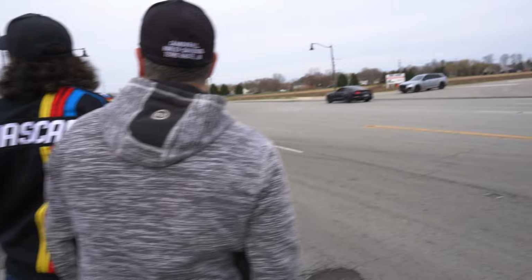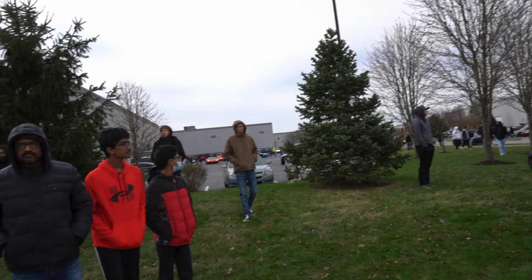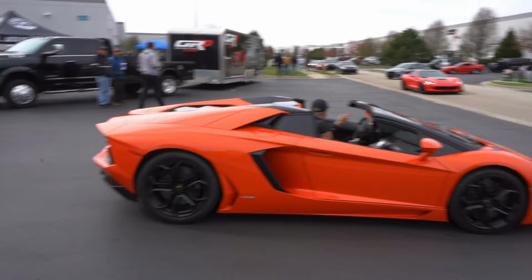No, I gotta see this. Oh my god, the thing is a beauty. Oh, the orange Aventador. Just ran over to the orange Aventador, about to head out. Aventador's a dream car, any day of the year. Just cars on cars on cars.